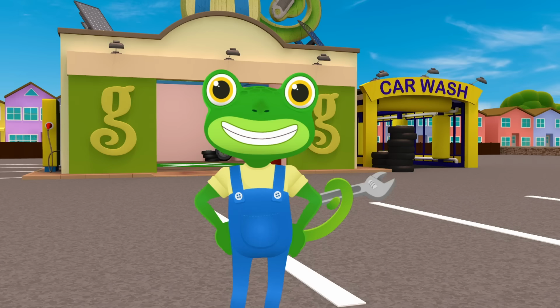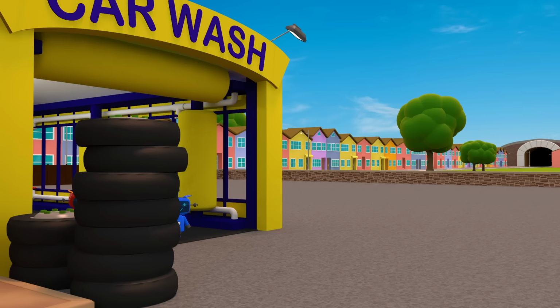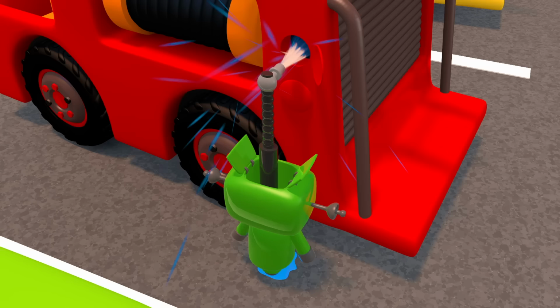Down at the garage early in the morning, see the little fire trucks all in a row. There's the mechanicals filling up the water. Splish, splash, fill, fill, off we go.